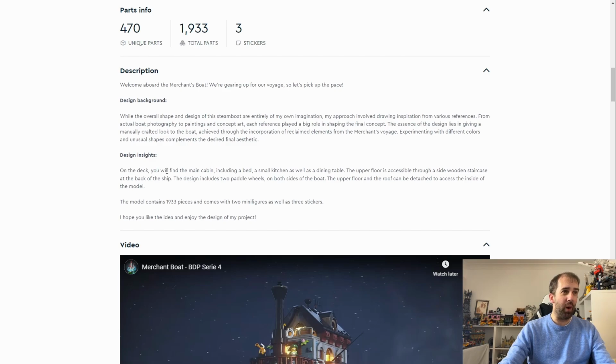On the deck you will find the main cabin, including a bed, a small kitchen, as well as a dining table. The upper floor is accessible through a side wooden staircase. At the back of the ship, the design includes 2 paddle wheels on both sides of the boat. The upper floor and the roof can be detached to access the inside of the model.